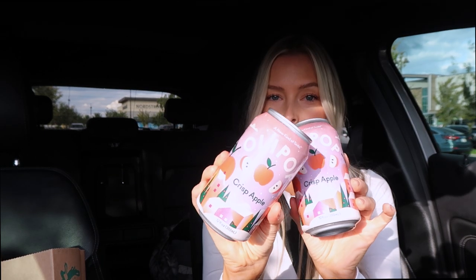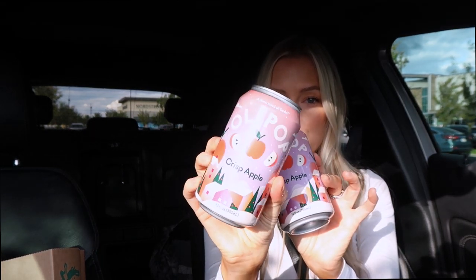This one's getting really weird, but I'm so excited about this because I saw it online and I almost ordered a whole pack of it. It's the Olipop Crisp Apple flavor. I got two of them and I thought I would just try one right now. I love Poppi and I also love Olipop. They're kind of the same thing. They both have the same general flavors, but I like certain flavors from Olipop more than Poppi and certain Poppi flavors more than Olipop, so it kind of just depends, but I'm really excited to try this.